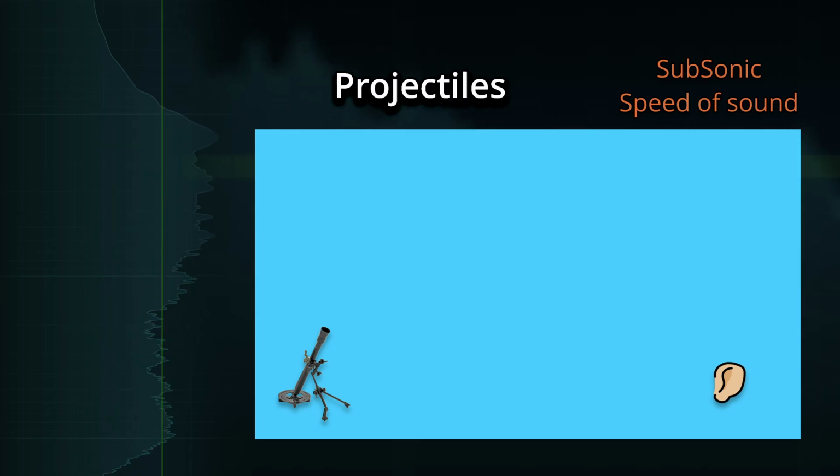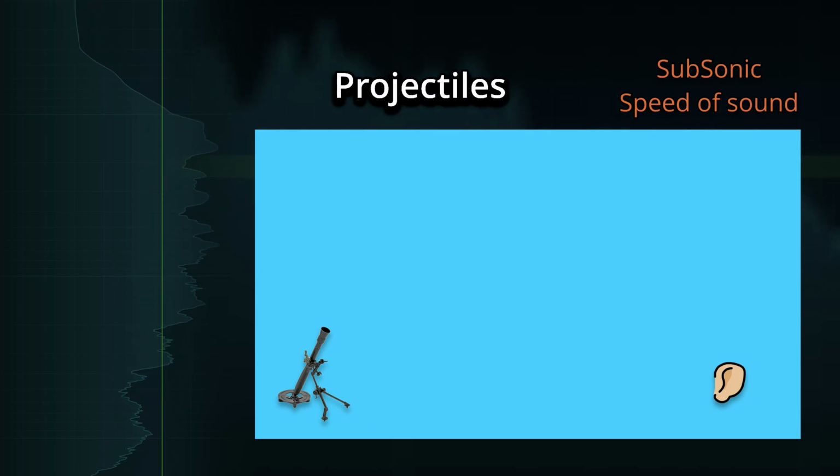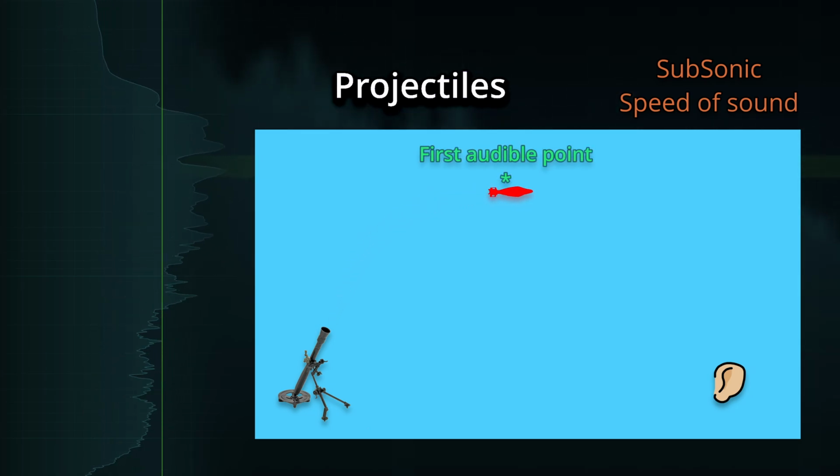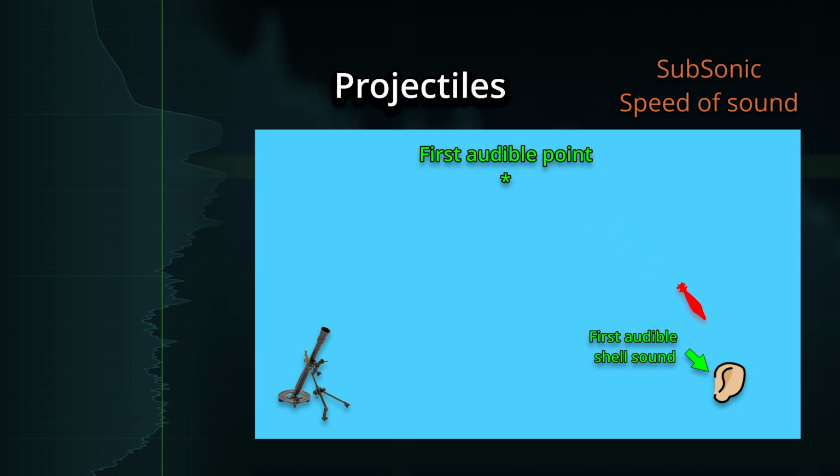The speed of sound is roughly 340 meters per second, and, depending on manufacturers, an artillery shell shot at a bit of an arc can go from anywhere between 200 and 300 meters per second. This means that a shell flying towards a listener will only become audible after the shell itself has already traveled a large distance and closed in on them. Because of that, the quote-unquote fade-in of the projectile noise will usually be fairly fast, while the sound of the shell traveling away from the listener will be a lot longer.